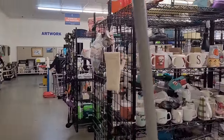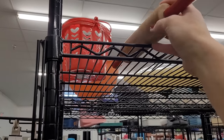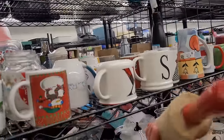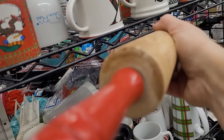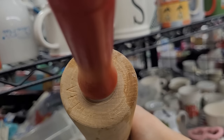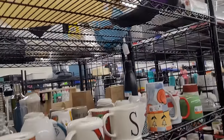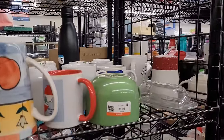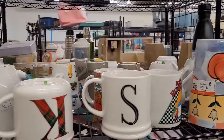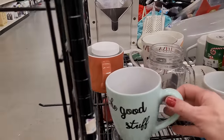Here we are in the mug section, and I have spotted something up top here. It looks to be a vintage rolling pin. It has red handles and it is marked. Let me see if I can focus this for you. J.K. Adams, Vermont. I love the rolling pins that are marked. It just gives them such character. They look great in a display. This one has a hole in the top of the handle so you can hang it on the wall. Really great. Always pick up vintage rolling pins if they have character, if they're marked, and especially if they make a pattern.